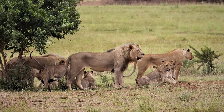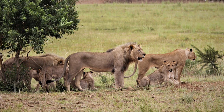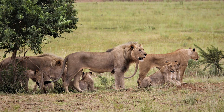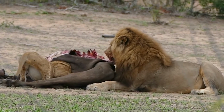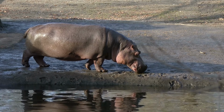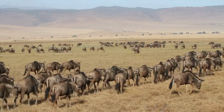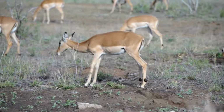The relative importance of these factors is debated, and it is not clear which was responsible for the establishment of group life and which are secondary benefits. Lions prey on a wide variety of animals, ranging in size from rodents and baboons to Cape buffalo and hippopotamuses, but they predominantly hunt medium to large-sized hoofed animals such as wildebeests, zebras, and antelopes.